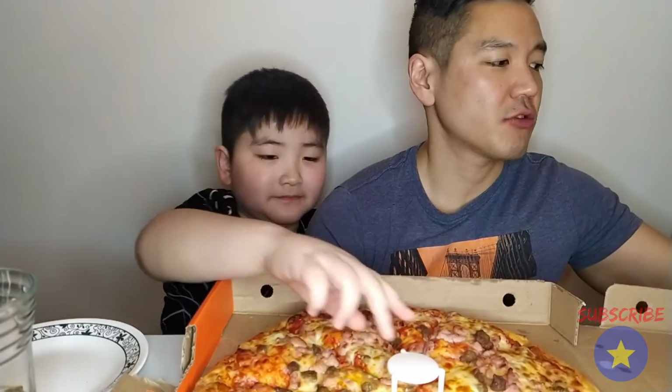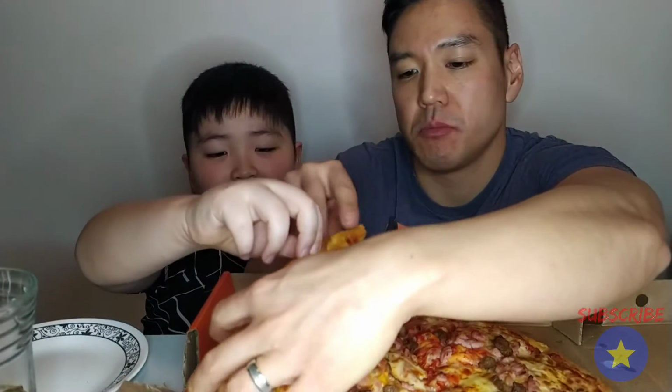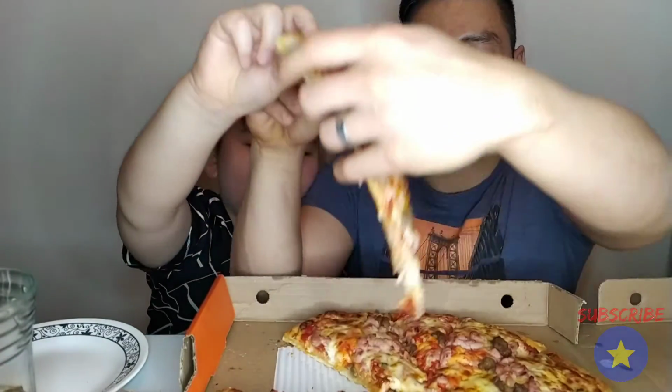Okay, let's try the cheeseburger. Ooh, my favorite. And it's also large, so it's perfect. That's why we got it for you. Bye, table. So this one has bacon, beef crumble, cheese. Which slice do you want, Neo? That one? It's so good. Oh, it's so cheesy, too. I'll go for this slice.